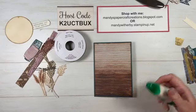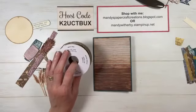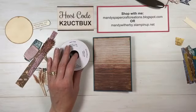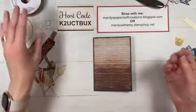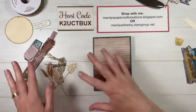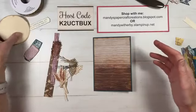And then we go on to draw the winner of our monthly creative challenge, and I announce the new creative challenge for this month, which is going to be birthdays actually. So this card is not going to fit my brief for our creative challenge, so I won't be able to enter this one, but that's okay.